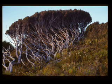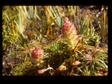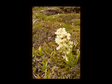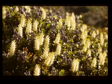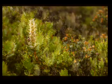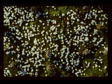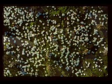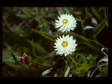Scoparia, usually seen straggly and ground-hugging, grows Christmas tree-like in its sheltered microenvironment. Summertime brings out a bright display of colour with large variety of wildflowers. It's an irony of nature that such a harsh, inhospitable region produces such intricate and brightly coloured wildflowers.